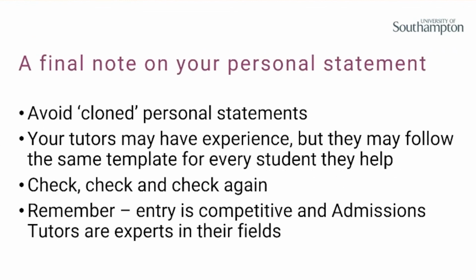So one final little note about your personal statements. It's not, I've got a, oh, there we go, it has caught up with me. My slides were a bit slow to catch up.